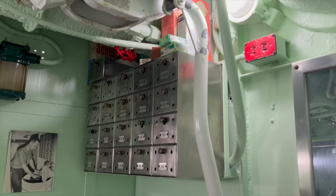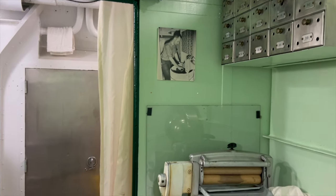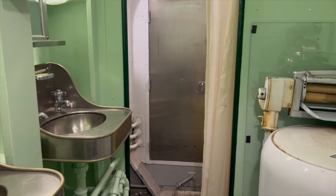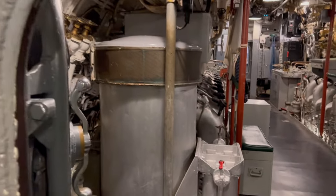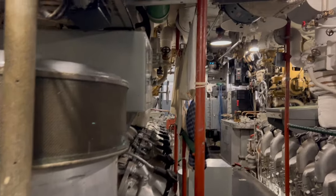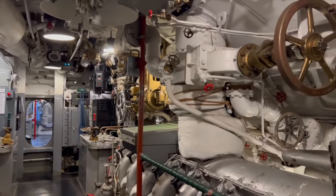This is the laundry area. And it looks like maybe a shower area back there. Yeah. It's weird. They use every inch of this place. They have to. Wow. Look at this. Whoa.